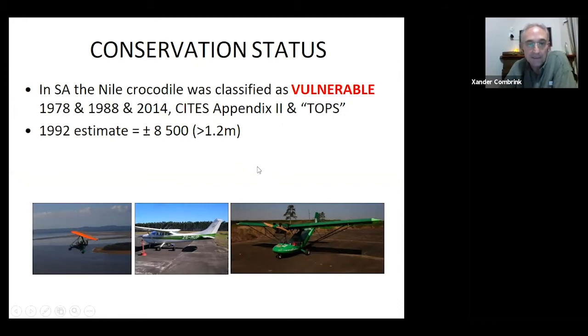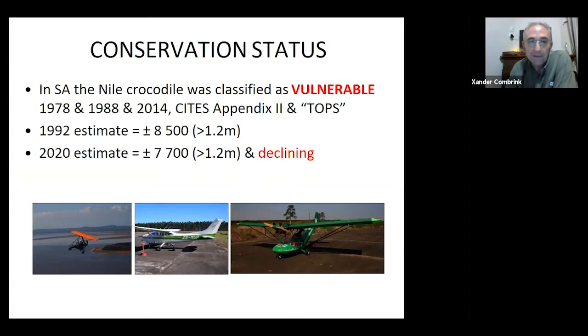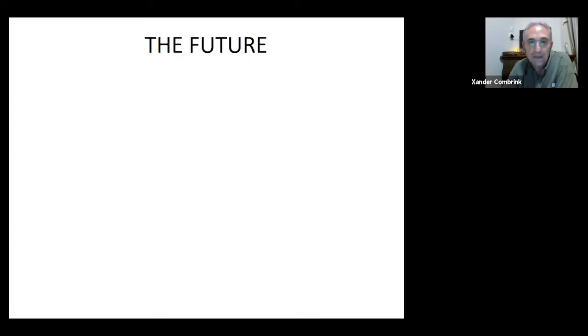In 1992, Dave Blake and Niels Jacobson estimated the number of wild crocs in South Africa over 1.2 meters, because that's sort of the size that you can see from an airplane or a helicopter. It was 8,500, and the most recent estimate is about 7,700. And as I said, in most of these populations, unfortunately, the Nile crocs are declining due to all these aforementioned threats that I've just mentioned.